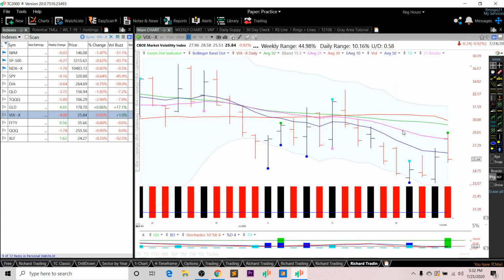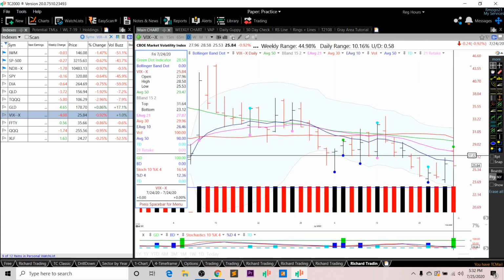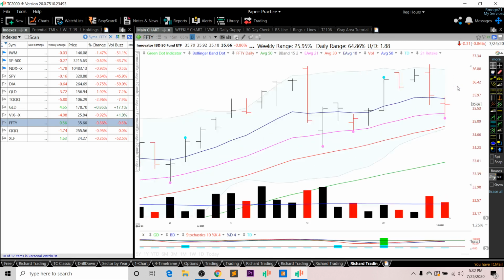And looking at the daily, you can see we had a big jump earlier in the week, although we were actually down on Friday, which is interesting because of the strong action at the close on Friday. And taking a look at the FFTY, the Growth Stock Innovator IBD 50 ETF, you can see that most of them bounce at the 21 EMA, similar to this index.